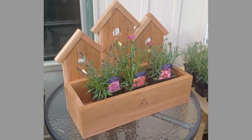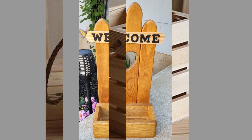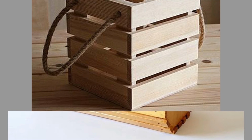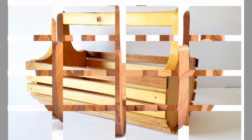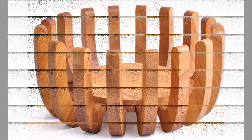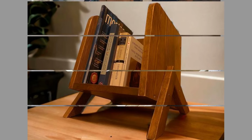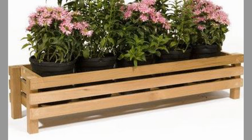Marketing plays a significant role in the success of any woodworking venture. In today's digital age, online platforms provide an excellent opportunity to showcase and sell your work. Social media channels like Instagram, Pinterest, and Facebook can help you build an audience and promote your mini woodworking projects. High-quality photos and engaging content can captivate potential buyers and drive traffic to your online store or website. Additionally, joining woodworking communities and forums can provide valuable insights, networking opportunities, and potential collaboration prospects.